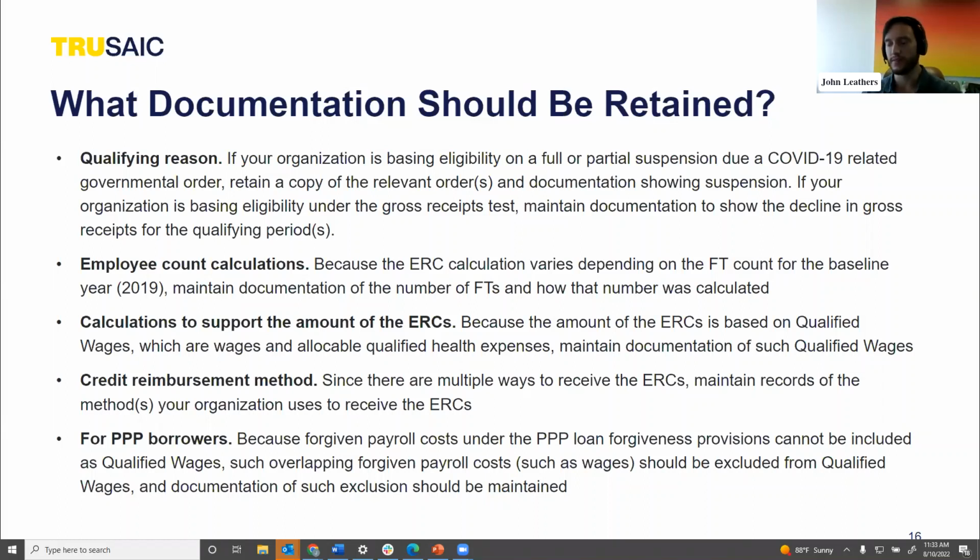It's important too, because many companies may shy away from claiming the credit, and so they're leaving hundreds of thousands of dollars in monies.